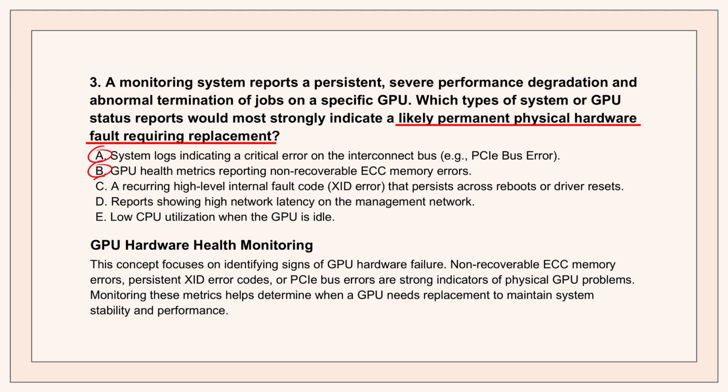PCIe, the bus connecting the GPU to the motherboard. Exactly. If the system is consistently struggling to talk reliably with the GPU over that physical bus connection, well, that combined with the other 2 symptoms, the ECC errors, the XIDs, it paints a pretty clear picture. Undeniable proof, really. The GPU hardware itself, or maybe the physical slot connection on the motherboard, is compromised. Time to schedule that replacement.